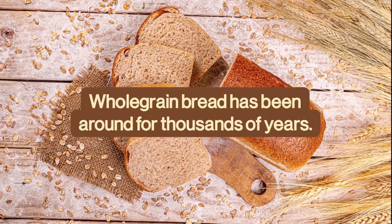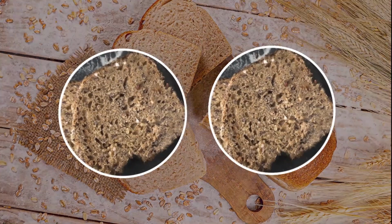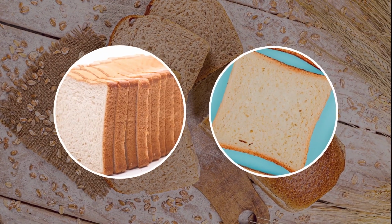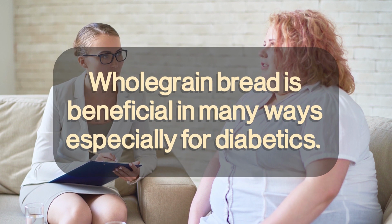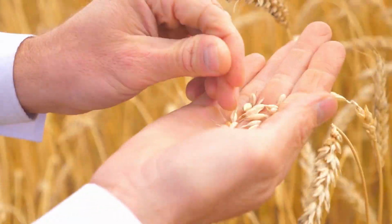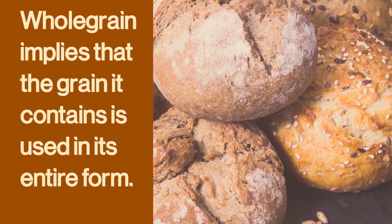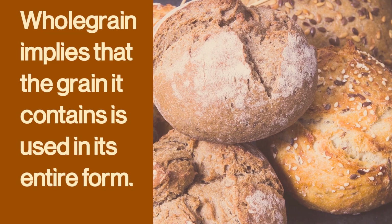Whole grain bread has been around for thousands of years. Today, this type of bread has heavily been replaced by white and refined options. Whole grain bread is beneficial in many ways, especially for diabetics. Whole grain style bread is commonly made of cereals, corn, barley, millet, or wheat. And unlike refined bread, whole grain implies that the grain it contains is used in its entire form.